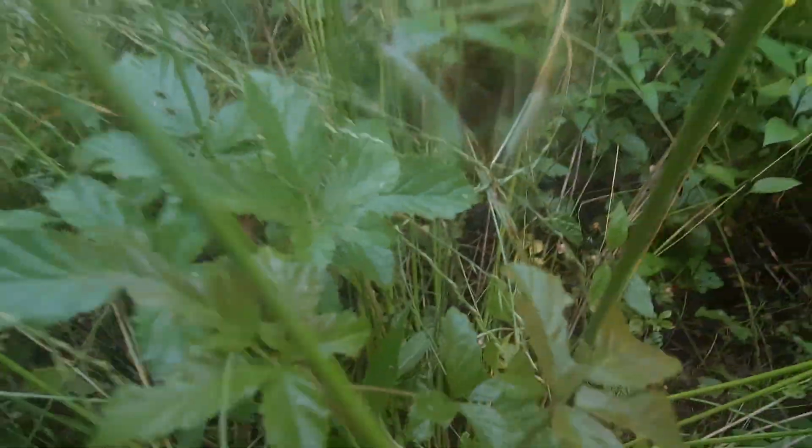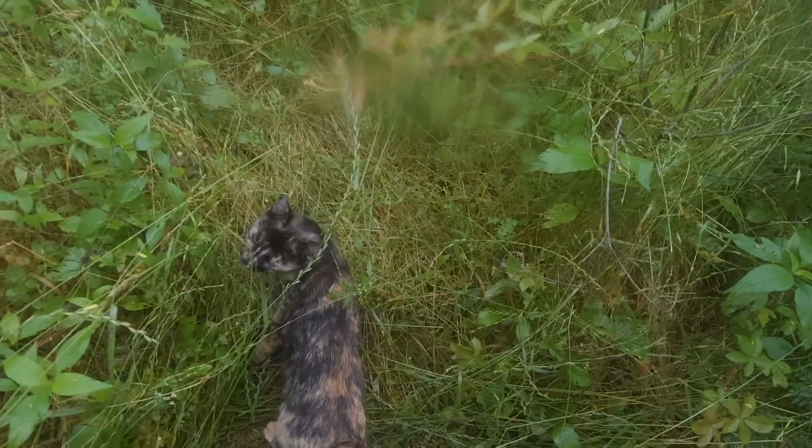Hey, Callie, what are you doing out here? Callie came to help me pick berries. She's our newest mama.